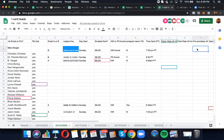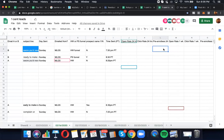I don't expect a lot of pre-enrollees initially. We've got a lot to figure out. That's the point of marketing. We start to narrow in on things. What kind of subject lines do they need to see? What kind of people are they? And I'll be guiding this process. But what we want to see are some opens and some clicks at least, and expect some pre-enrollees.